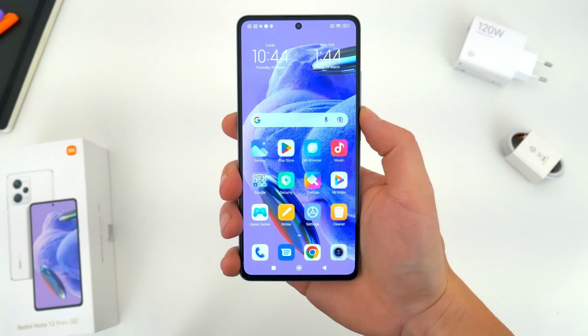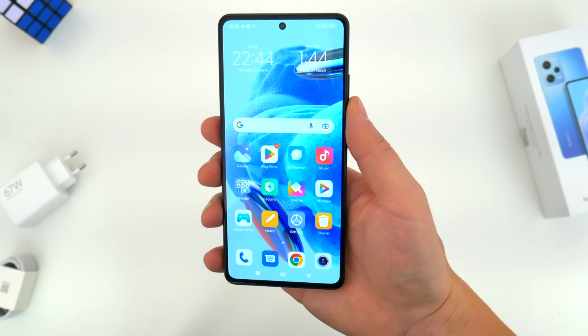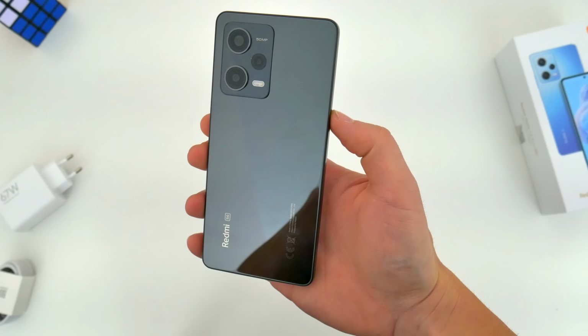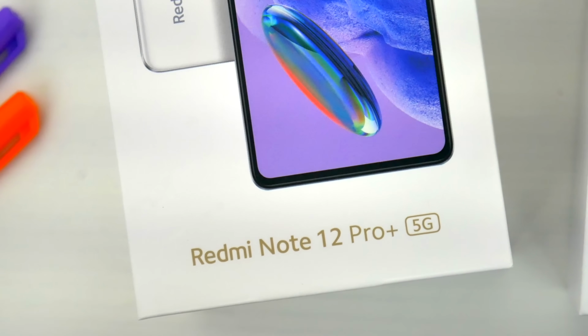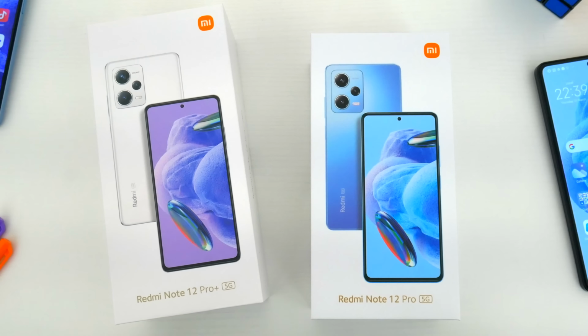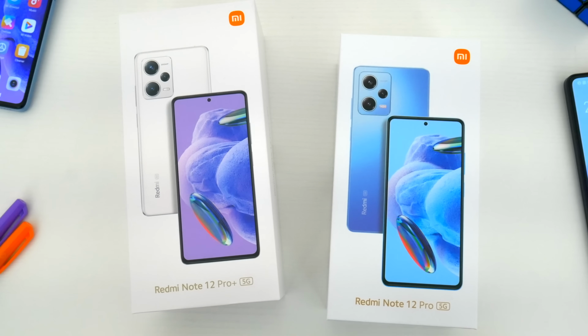All in all, these two Note 12 Pros are obviously very similar. On the surface, they're almost identical devices, aside from slightly different builds, faster charging speeds, and a better camera on the Plus. Do those things justify a jump up though to buy it? It's tough to say, especially for $100 or $150 more, but what do you guys think about the new Note 12 Pro and Note 12 Pro Plus?